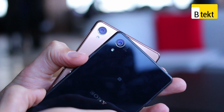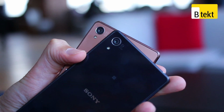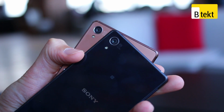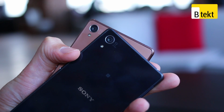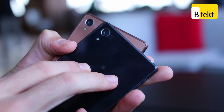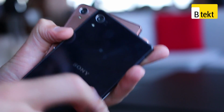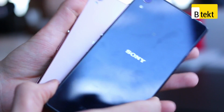A real key difference between this camera is that the Xperia Z3 is able to go up to an ISO of 128,000. It's also got a wider 25mm wide angle lens, and in addition SteadyShot, the digital image stabilization, has apparently been improved by Sony. You've also got NFC contact points on both and Sony insignias. That's pretty much it as far as the design of both of these phones go.